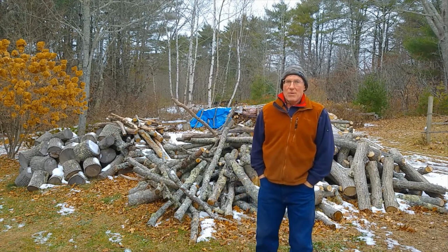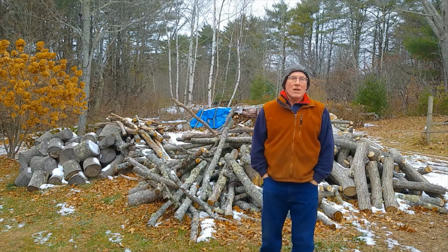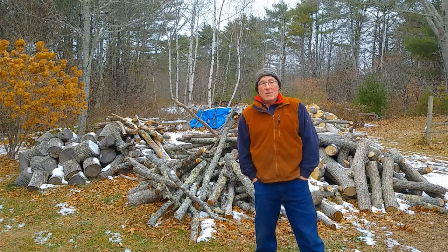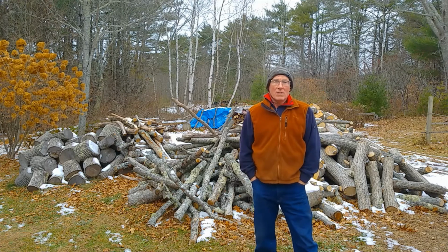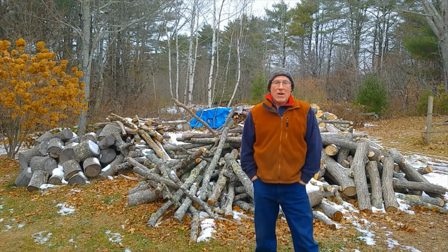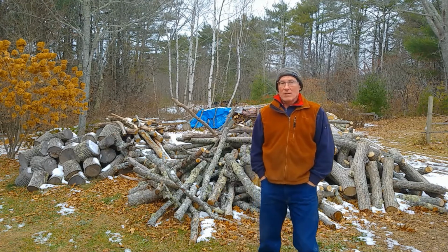I'm here in front of my perpetually changing log pile. I try to do a lot of our home heating with the wood that I cut down from my job. I'm a commercial landscape arborist. I have unlimited wood supply, so I take advantage of it because it's free. It's a lot of work.